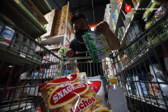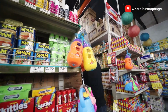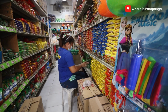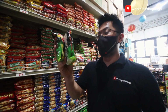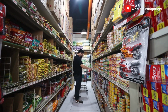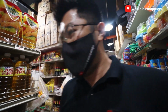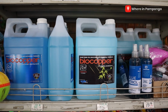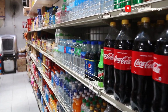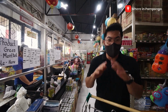So meron tayong shampoo dito na 30 pesos. Ayan. Siyempre, yung mga favorite breakfast or merienda natin, pancit canton. Yan. Okay. So, siyempre, nakuha din tayo ng sugar sa mga pang daily use natin. Papacheck natin kung magkano na yung nabili natin.